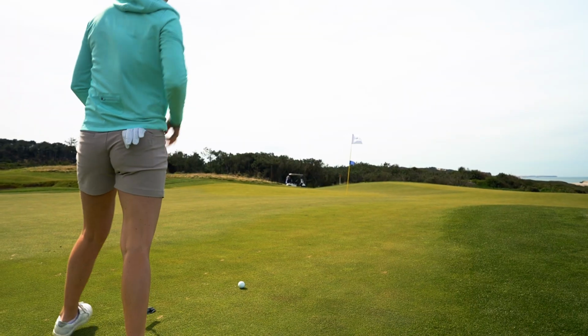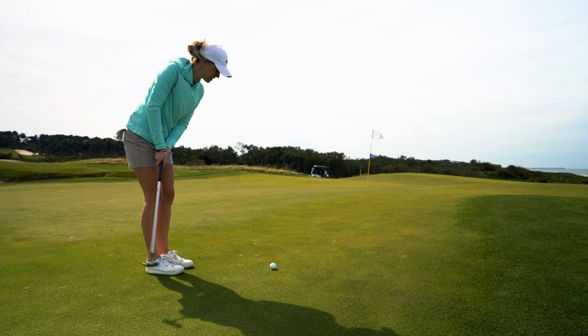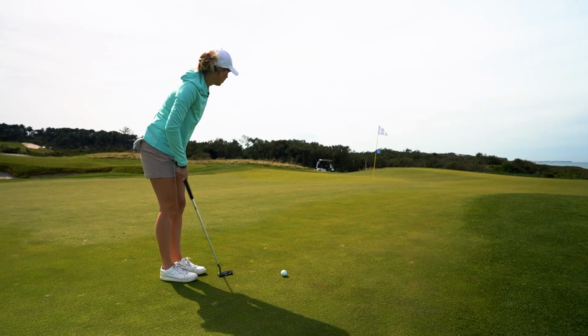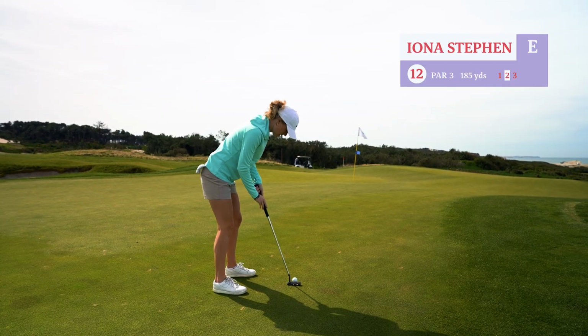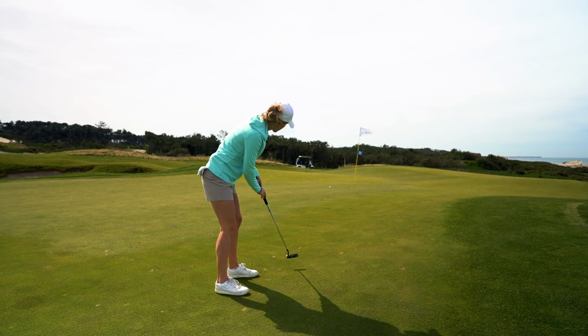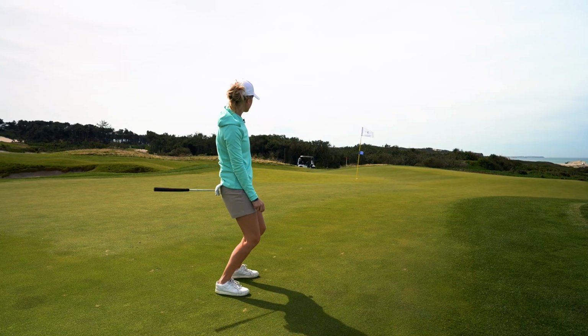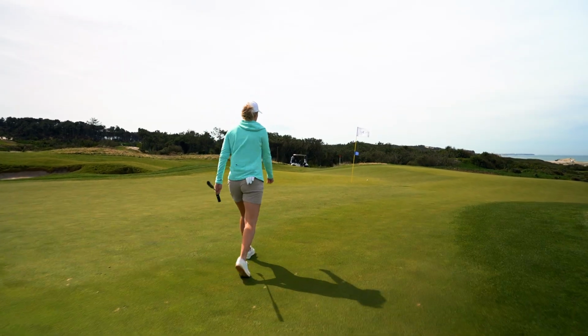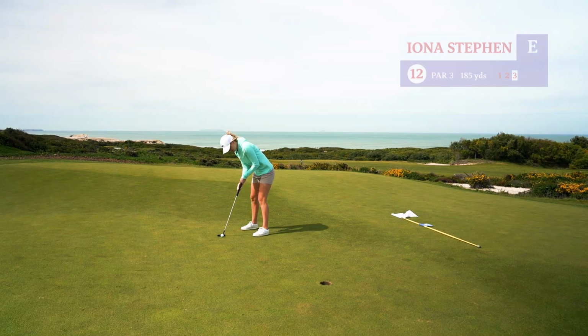I think a big test of this golf today is going to be with the putter. Big greens, sloping greens that have got a lot of grain, and they're very, very quick. Got a bit of left to right. That's it. Oh, that's racing. They are so fast. Okay, up the hill, that's the good news for my par.